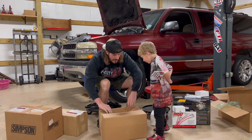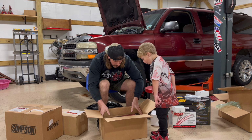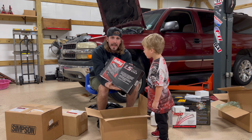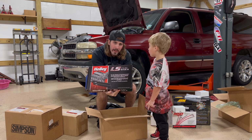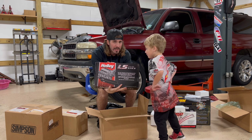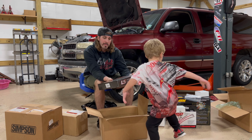These are all dead ass mysteries. Whoa. Whoa, you see that? Oh, that Holley LS fuel rail kit. That's gonna be a nice addition. Pull that stock junk off of there with that built-in regulator, and it's gonna be game on.